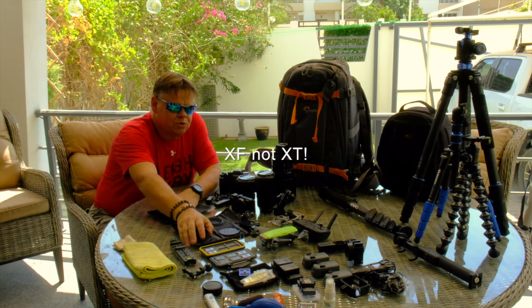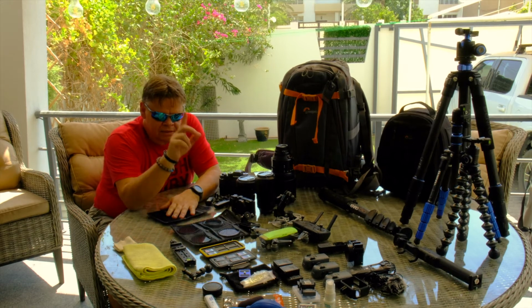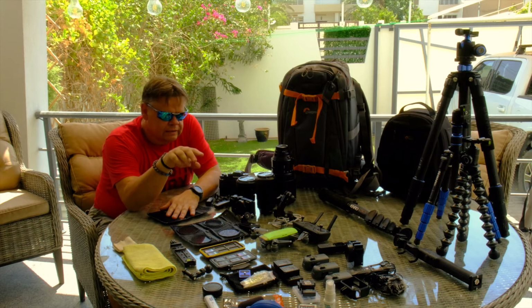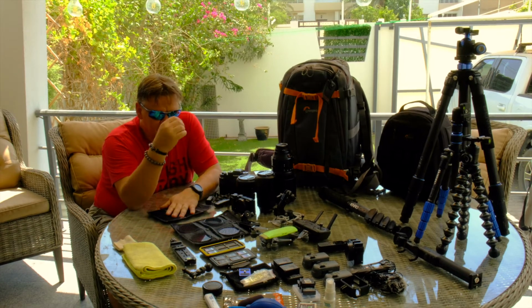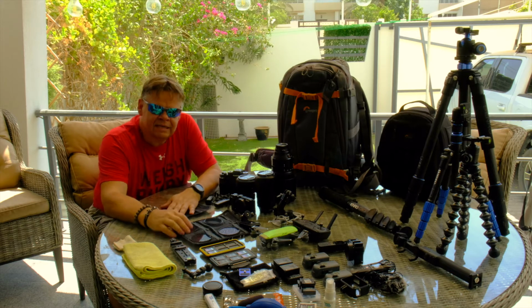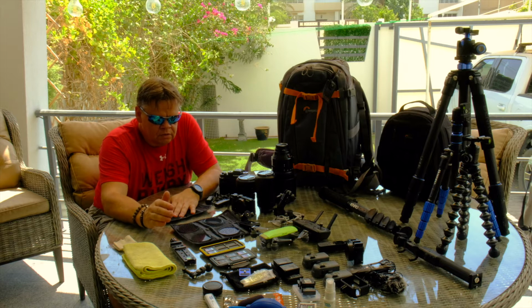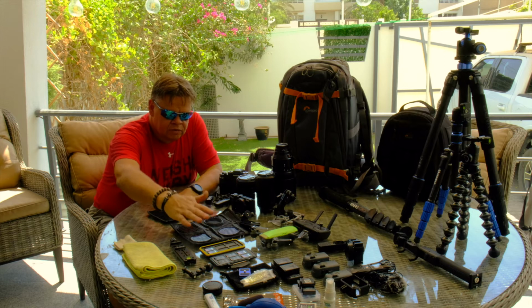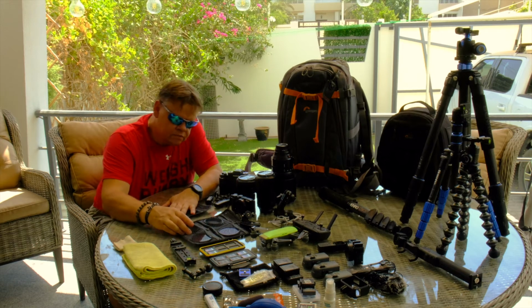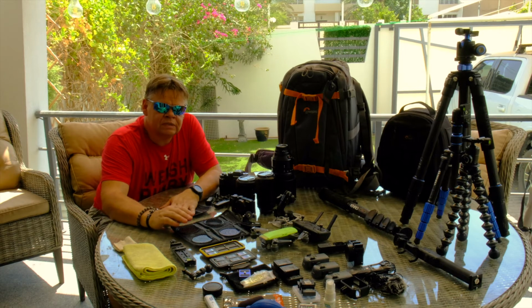I used to use square filters. These are Formatt Hitech. I used to use the Formatt Hitech square one or oblong ones, but I came to the conclusion all I was using was NDs. I wasn't using graduated filters at all. So all I've gone to now is I've got my circular polarizer, and I've got a 10 stop, and I think it's a 3 or 4 stop ND. I don't seem to use filters any more than that.